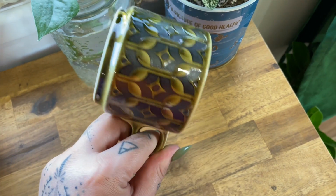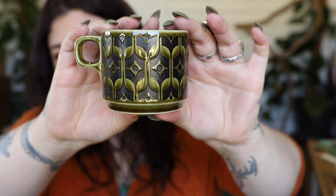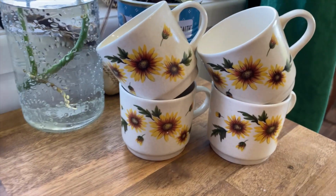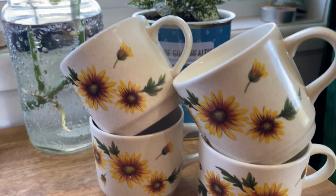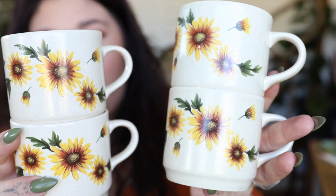The first is this vintage mug, and I just love the pattern. It's so retro with the olive green as well. And then the next one is a set of these beautiful vintage cups. They've got these beautiful flowers on them, and they were made in Australia. So again, even though they're not handmade pottery, I just thought they would be such a cool little set for somebody to have, and I had to rescue them from the op shop.